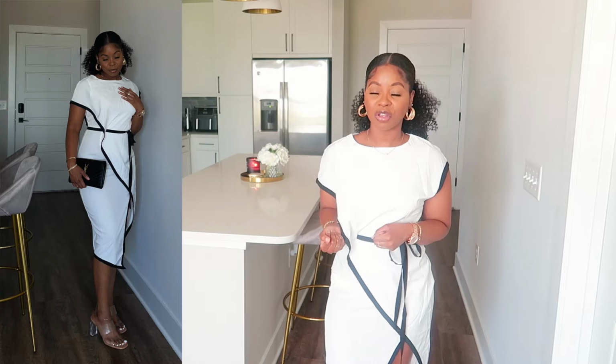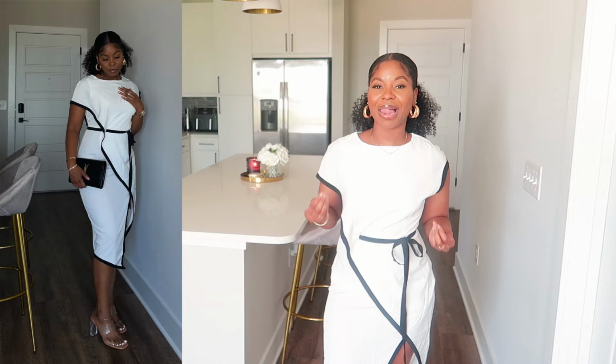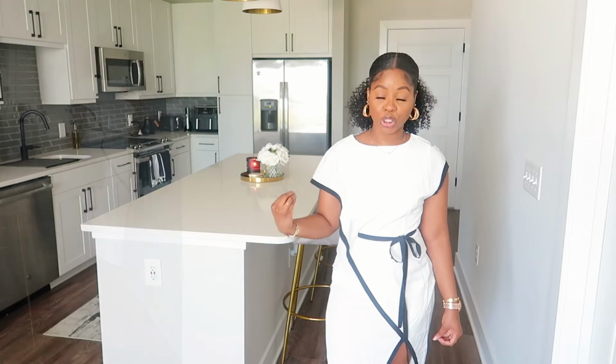Obviously, I do think it would look better with a black heel, because that would just give off simple and sophisticated, and that's what this dress is giving me. But I feel like the clear heels will do for now. So that's how I styled it with the clear heels and this black clutch bag. And I think this is pretty cute.